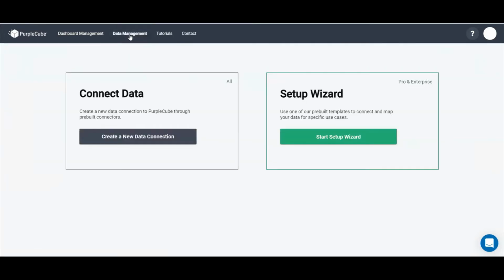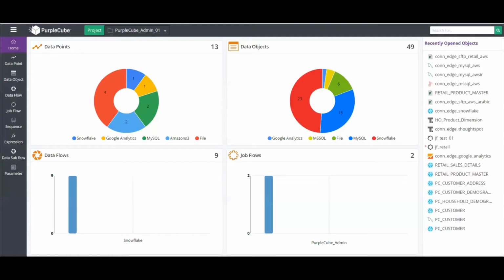So for that, the data management will help us. We can either go through the setup wizard option or connect data directly through the source. Now, for connecting data, we have the PurpleCube Studio, which is one of the integral modules of PurpleCube Analytics as a Service platform, which is an easy to use drag and drop browser based user interface to prepare your data.